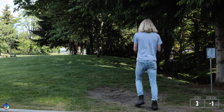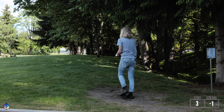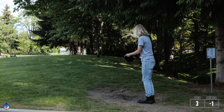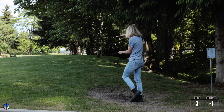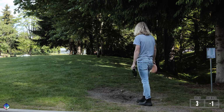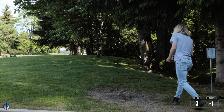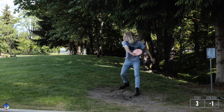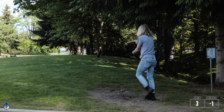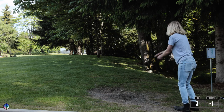Again, record is 5 down, not 4 down, like I said in the intro. Future me was able to look at UDisc and remind myself of what my record actually is. But this is a must get as well. This one's basically straight on, but the left side's a lot more open. So a forehand makes the most sense, but some people do a backhand turnover to go straight at it.